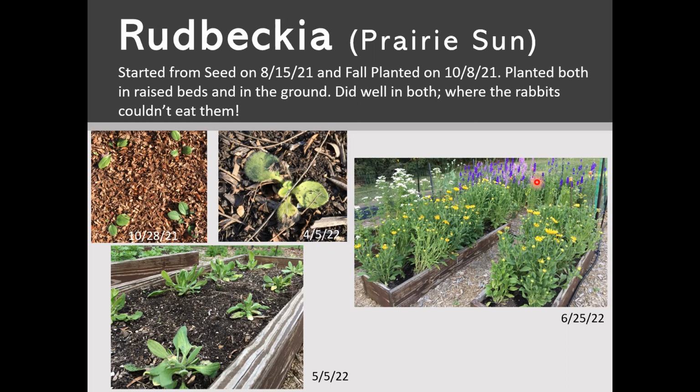So production wise on the rudbeckia, I would say I had about 23 plants. And I harvested about 180 stems, so about 7 stems per plant. And if you keep them deadheaded, they will send up a second flush. It's just a little bit shorter than the first. I tried to remember, and I don't think I pinched them. I think I just left them because I wanted the earliest bloom time as possible.